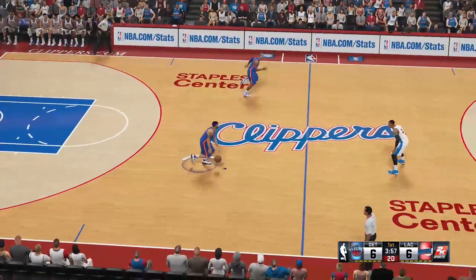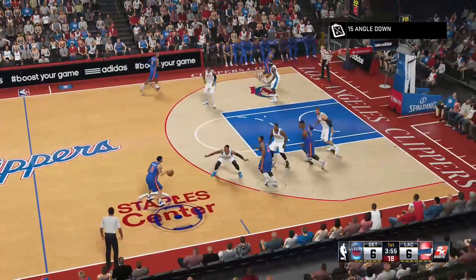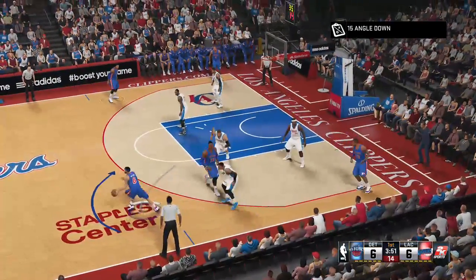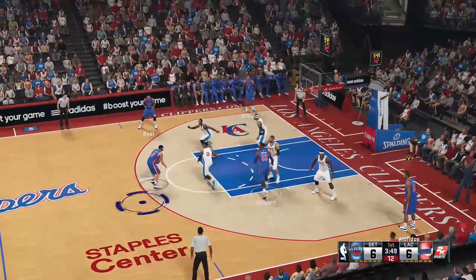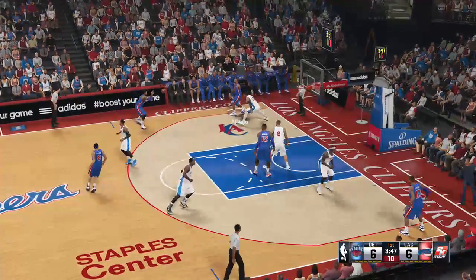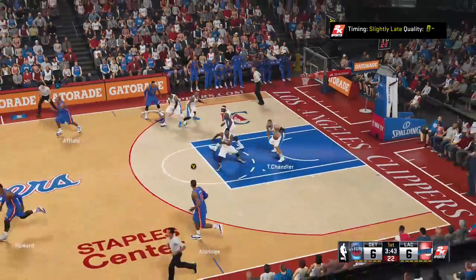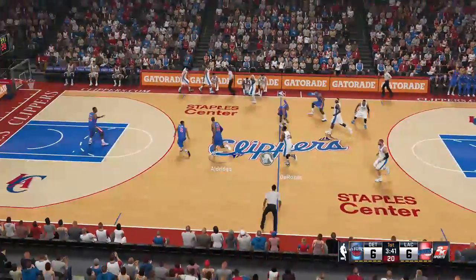For Detroit, they've gone just 2 of 7 so far. A little bit of a slow start for them. Howard setting the pick for Williams. In the corner, Aflalo with it. Beal gets a wide open look. Off the mark there with the three-point shot.